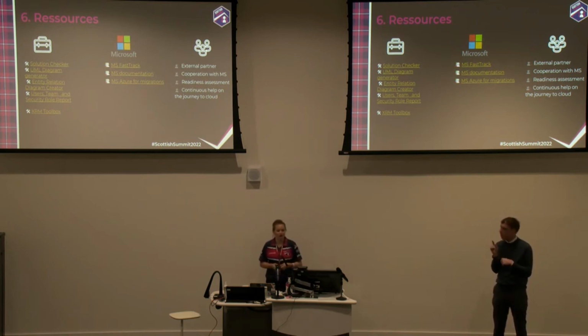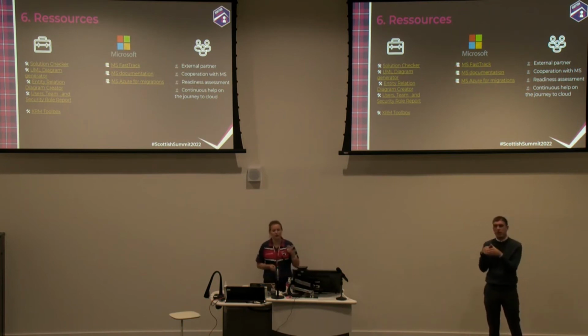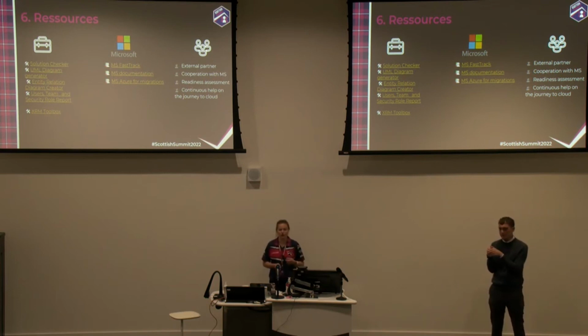From Microsoft, you have the Microsoft Fast Track team. You have the information on Microsoft Docs. Both are actually different processes, different ways of doing things. They have their own area for moving from on-premise to online. So Microsoft documentation is also a very good place. And then you also have Microsoft Azure migrations if you want to go down and dirty on the data migration.